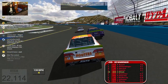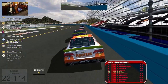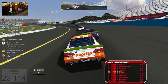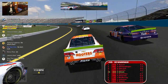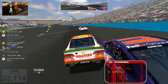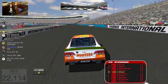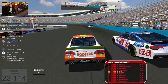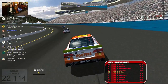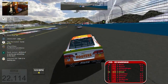Alright, I'll try the bump and run in turn 4 right here. Because it looks like we got some decent room around everyone else. Alright, slow down, check out, don't bump it too hard. Bump him up the track. Come on. Get the contact, perfect. Slid a little bit. I mean, I got kind of loose, but I kept it off the wall, and I got Denny into the wall. I'll save that as attempt number one.